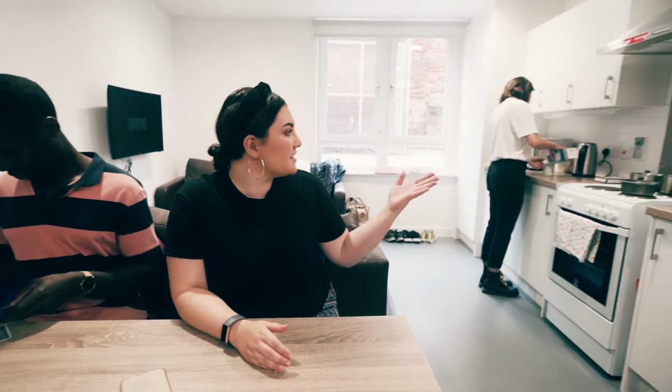So this is the kitchen space. It has everything that you could need. There's the fridge freezer, there's the toaster, the cooker, the kettle and the microwave. And there's always a space to eat too, which is really great.